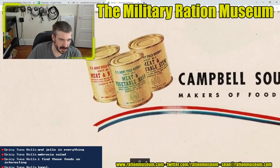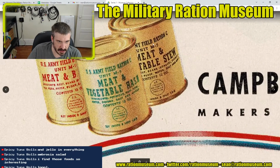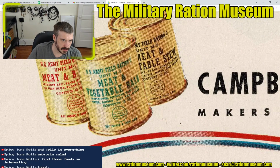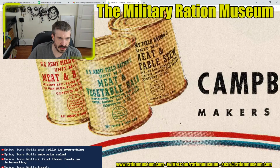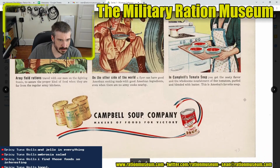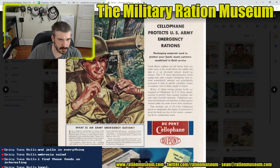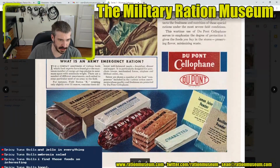Campbell Soup Company, they made C ration entrees. Here we go. U.S. Army Field Ration C. The M1 units. Let's see. Unit M1. That says Unit M3. M1, M2, M3. Interesting. It's probably meat and beans on the left here. Meat and vegetable hash. Meat and vegetable stew. Cellophane. The DuPont Cellophane Company.